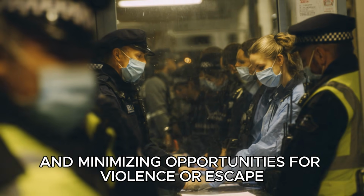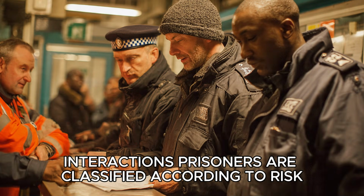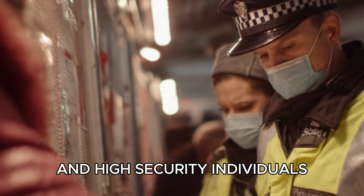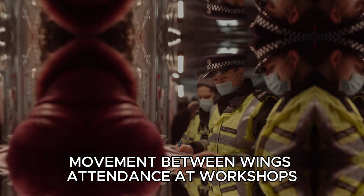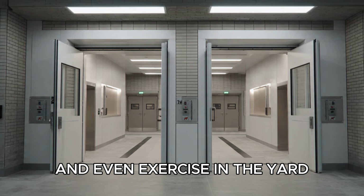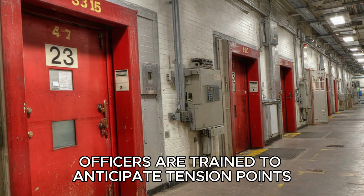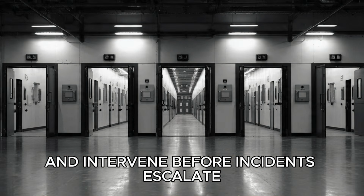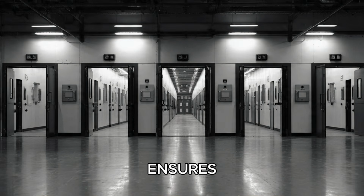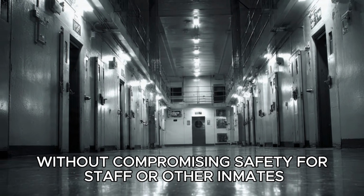for violence or escape. Belmarsh's security also extends to controlling inmate interactions. Prisoners are classified according to risk, and high-security individuals are often segregated from the general population. Movement between wings, attendance at workshops, and even exercise in the yard are strictly scheduled to prevent conflict or collusion. Officers are trained to anticipate tension points and intervene before incidents escalate. This controlled interaction ensures that the prison can manage a volatile population without compromising safety for staff or other inmates.